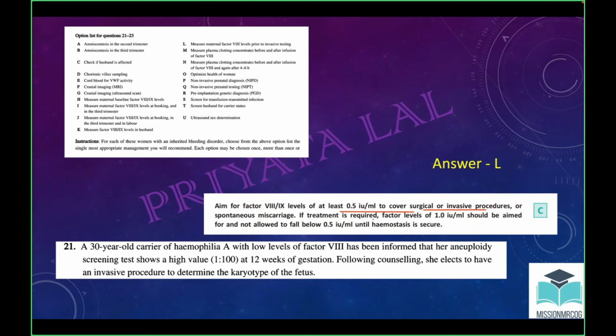Madam, the question is, it's written low levels of factor 8. Yes, see, hemophilia A will have low levels only, but how low? Whether you have to treat her before the invasive procedure or not, how will you know that? Unless you measure it, you will not be able to know. Because of that, the measurement of the factor has to be done.